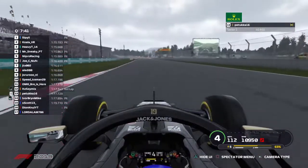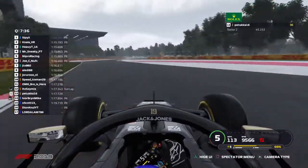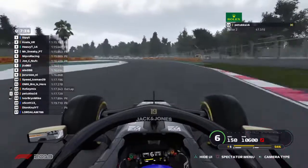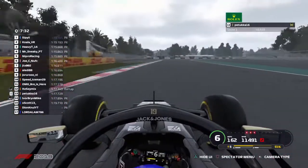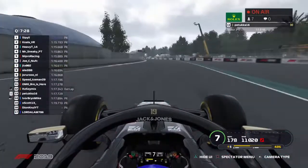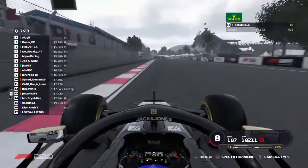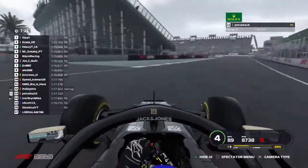So a bit about the circuit. It's a very fast first sector with only one major braking zone into turn 1. And the second sector is technical, with a lot of fast changes as you can see now. A left, right, left, right, left in that middle sector.